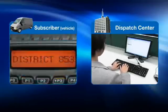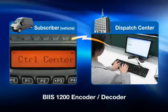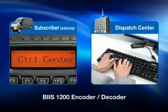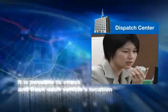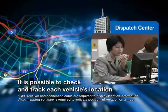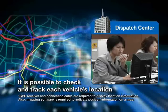The IC-F5060 series also has BIIS 1200 encode and decode. Text messaging of up to 95 characters from a PC at dispatch is possible to the radio to relay messages. Also, by connecting a GPS receiver, position data can be exchanged. This can be used in a number of applications to track vehicles in a fleet or to relay your position in remote areas.